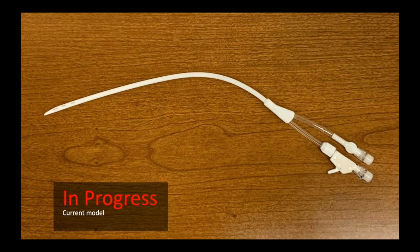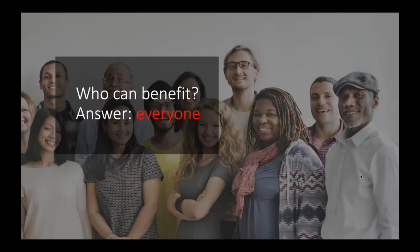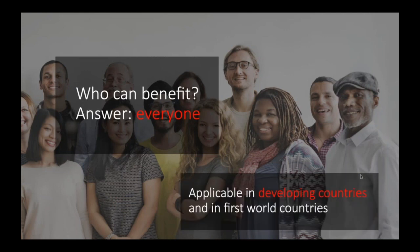This is our current model. It's pretty good. But who can benefit from this? The answer is everyone. It's applicable in developing countries, but it could also be used in the first world.